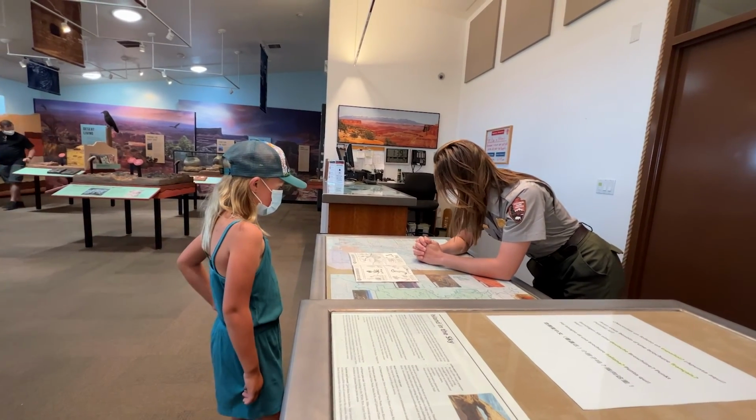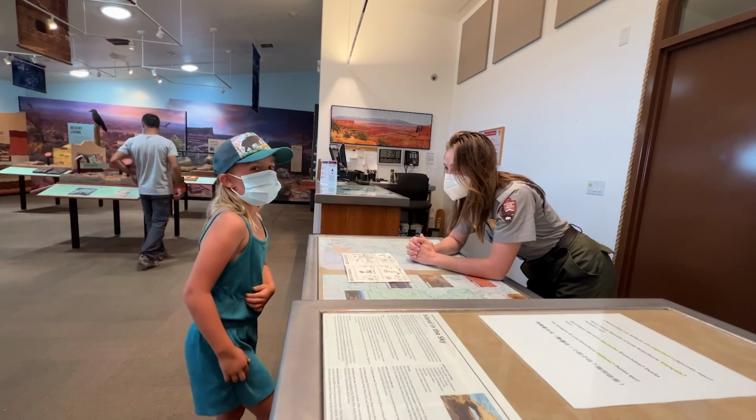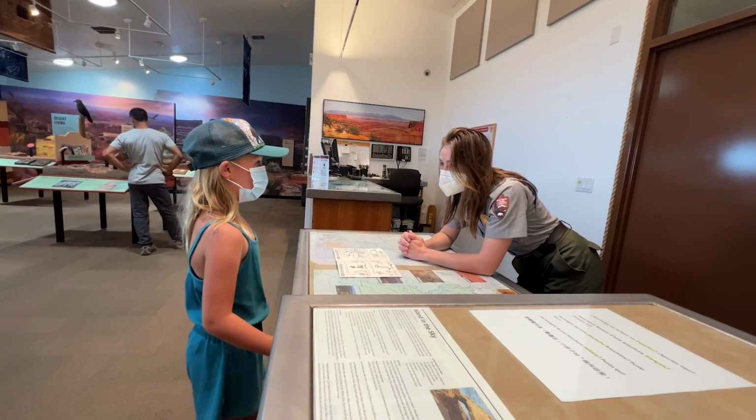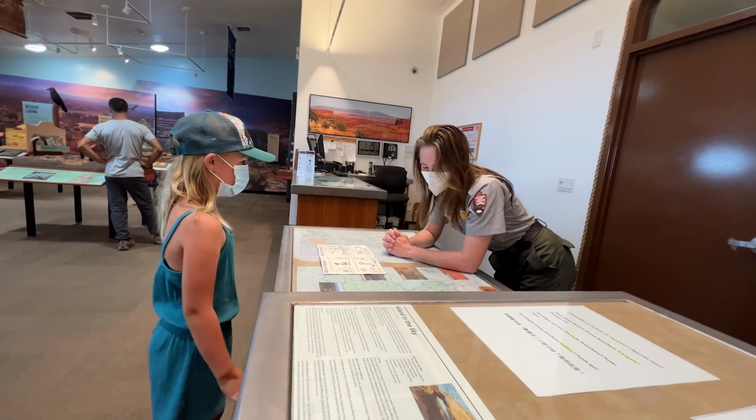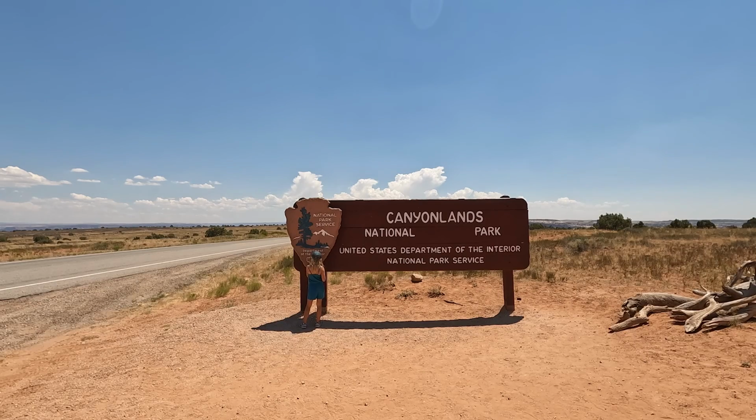On our way out of the park, we made sure to stop at the visitor center to drop off Sophie's Junior Ranger booklet. We take advantage of this free activity at every national park, and we have so many badges and patches that we've collected over the years.